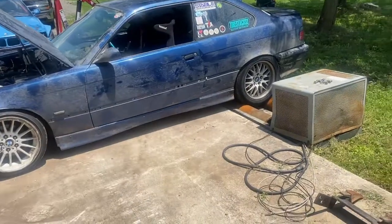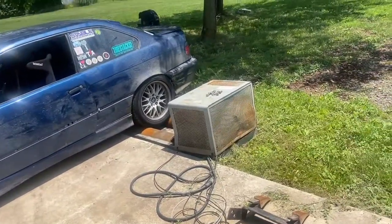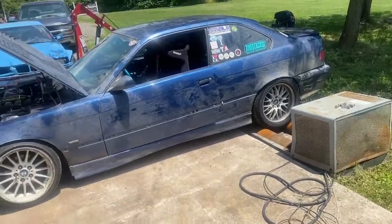So I got her out here on the dyno. I'm gonna put it through its paces, see if I can make this thing replicate the error. So I'm gonna have to beat it up like you would on track. We'll see if we get it to throw that code again or some other code.